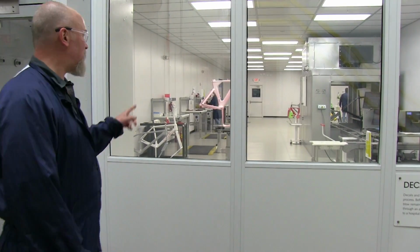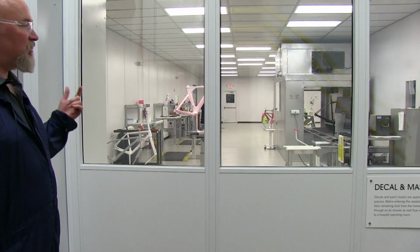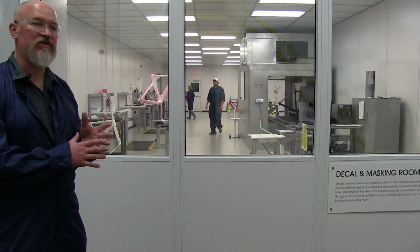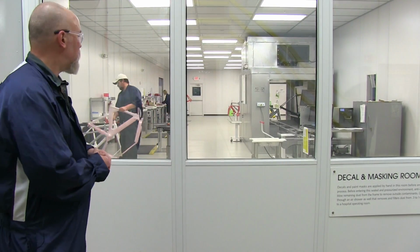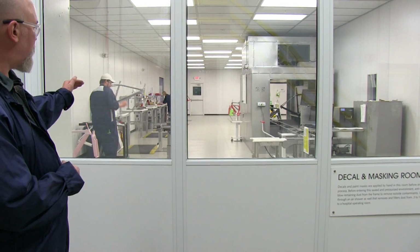All right, so this is our decal and masking room. Frames first go into paint here. A frame is loaded on this pallet. This fixture holds the bike in the correct position because the robot is programmed to go to certain positions. It's not a vision system, it's a 6-axis robot. And so the bottom of the fixture will be programmed, and then it'll go in.